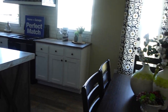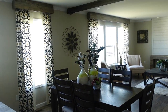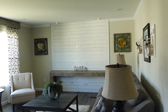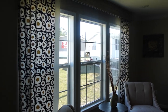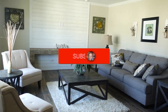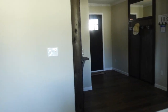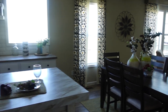All right, next to the kitchen, you've got a dining room. So this is your dining room area. You've got that window right there bringing in even more light. And then you've got your living room here. You've got the shiplap feature wall, lots of space for a huge TV, three big windows right here. Really pretty. All right, living room, dining room, kitchen. So all of this space is your common area. Living room, dining room, kitchen.